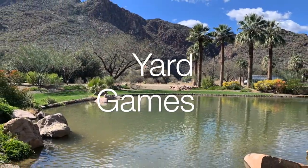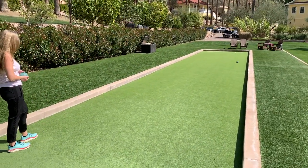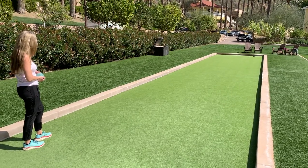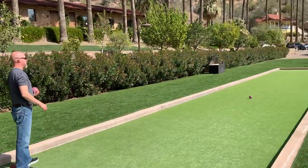Part of a relaxing vacation also includes a little bit of playtime. Castle Hot Springs offers lots of yard games like bocce ball, cornhole, soccer, pickleball, frisbee golf, tennis, and golf practice.